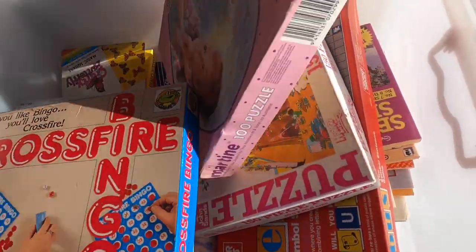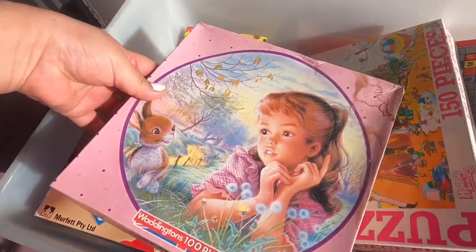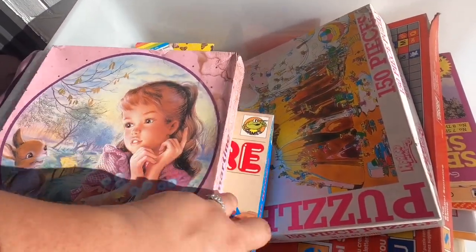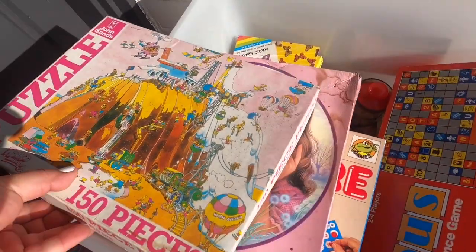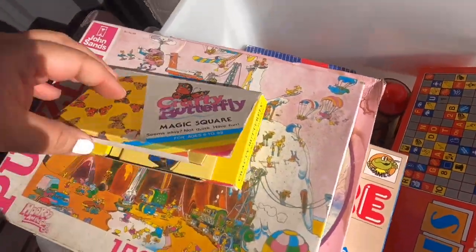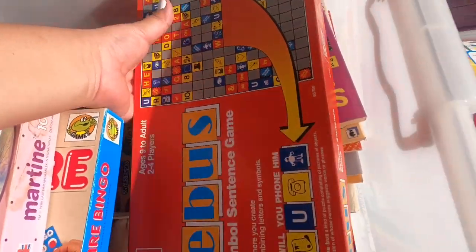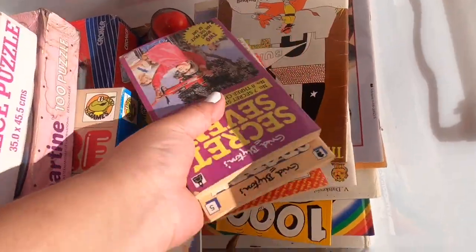There's such old games and puzzles. I don't know if they're in there, and I'm probably not going to count every single one. I'm just going to sell it as is. I've done that before. Opened puzzles, I just put as is, haven't counted. Magic squares. Oh my gosh, look how many games there are. Honestly. Oh well, books. I didn't know there was books. That's so cool.